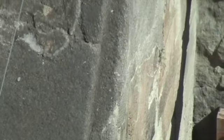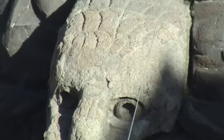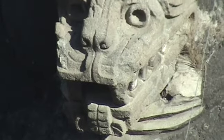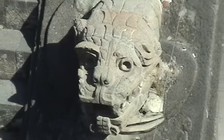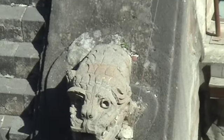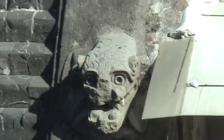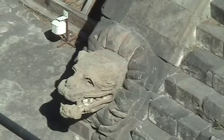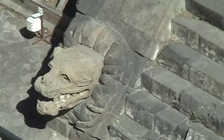Closer look at the statues on the railing along the stairway. But imagine all this in brilliant color. Now notice the serpents are surrounded by what look like the petals of flowers.